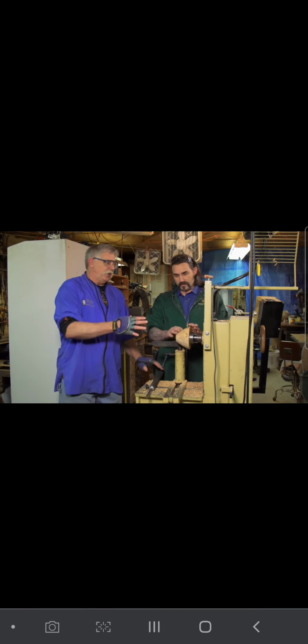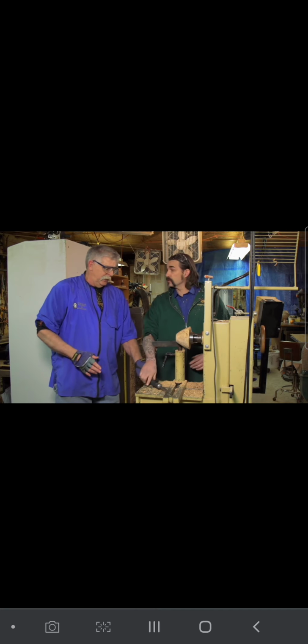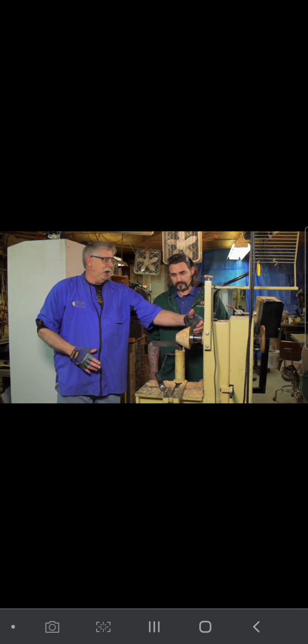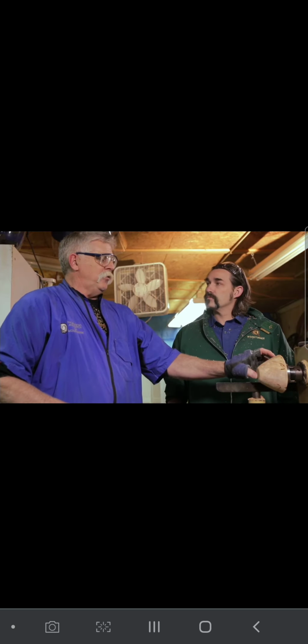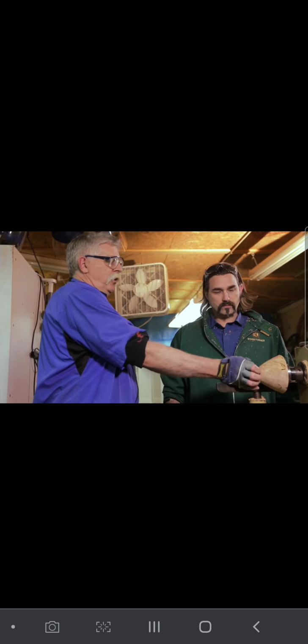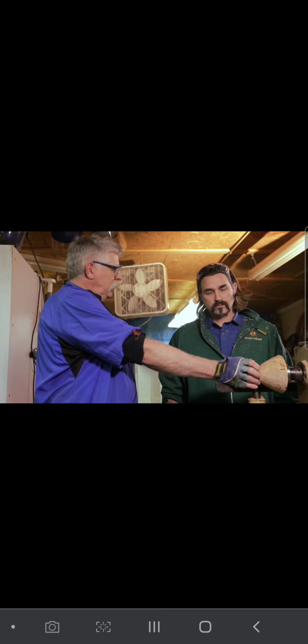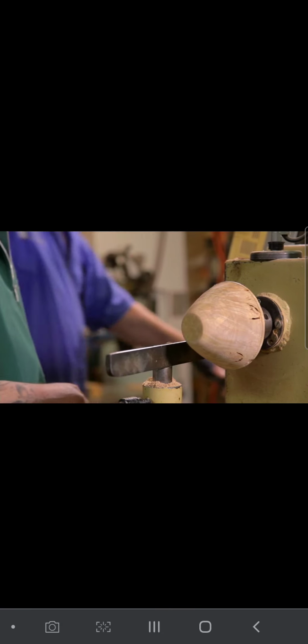We got a sort of rough shape to the bowl. It does look like a bowl. Yeah, it's starting to look bowl-like now. And no matter what we do, though, we can't get the inside of the bowl from this mounting. We have to grab it from this end somehow or another. So what we're going to do is make a tenon on the bottom of this to fit a different chuck.